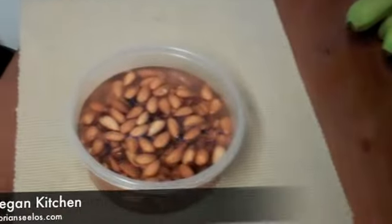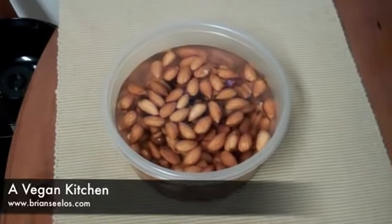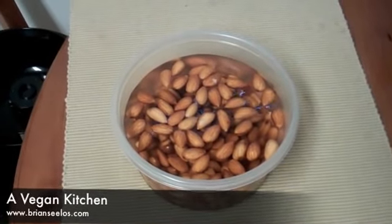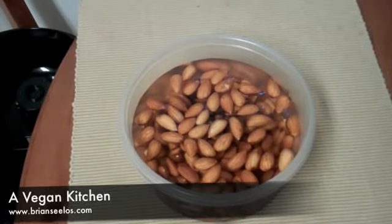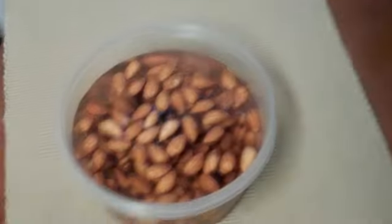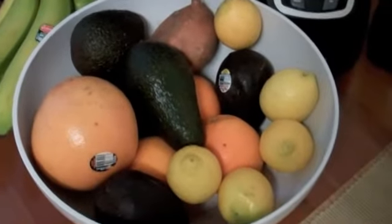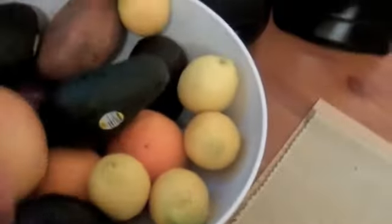I've got some almonds actually that I'm soaking right now, and the reason I soak them is they soak up all the water. It makes them really full, really robust, gives them a lot of good flavor, and it helps your body digest them more easily. I've got a lot of bananas I keep on hand, a lot of avocados, a lot of citrus fruits. What else we got in here? Sweet potato, little onions. So a little bit of everything.